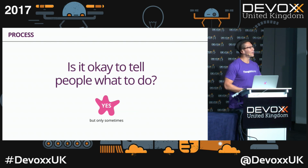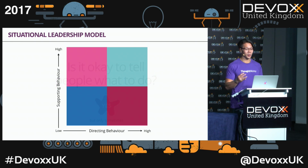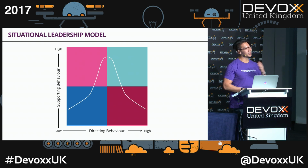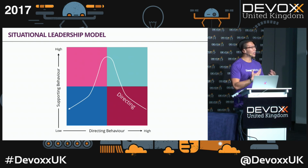One of the models I find really useful around this is the Situational Leadership Model. You can think about four types of behaviors to help people solve problems, and it goes through a sort of backwards curve, which I'll talk about in a second. We can be very directing, which is about me telling you what to do and breaking things down step by step. Or we can take more of a coaching role, asking people questions to help them find the solution that they can implement themselves.